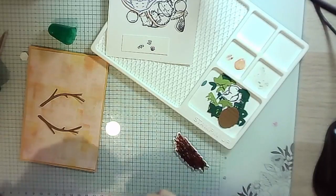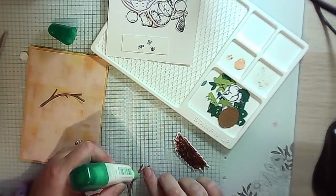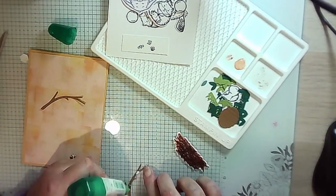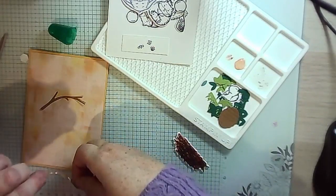Right, so what I'm going to do, without further ado, I'm going to put very carefully a tiny blob of glue on the back of one of these branches, like so.